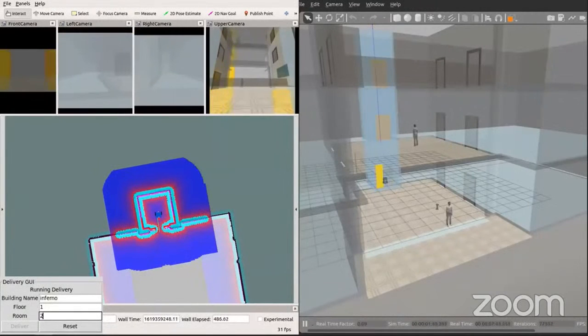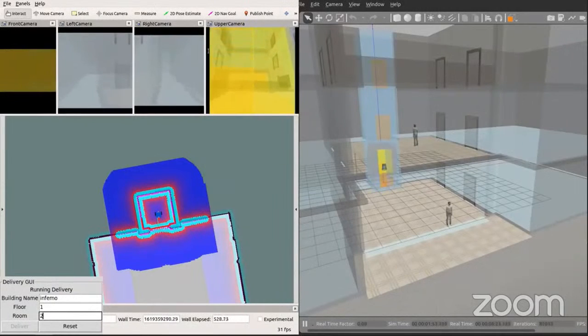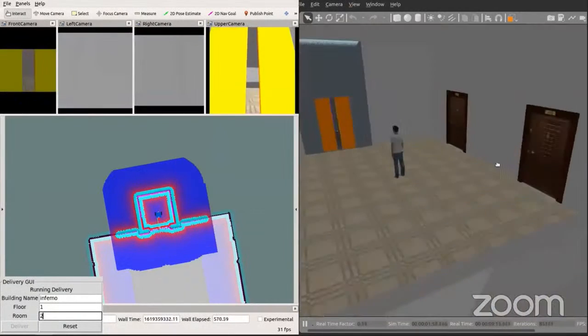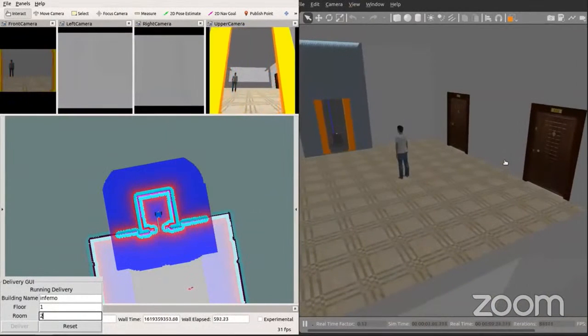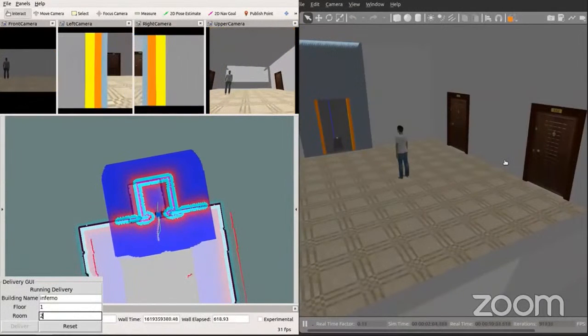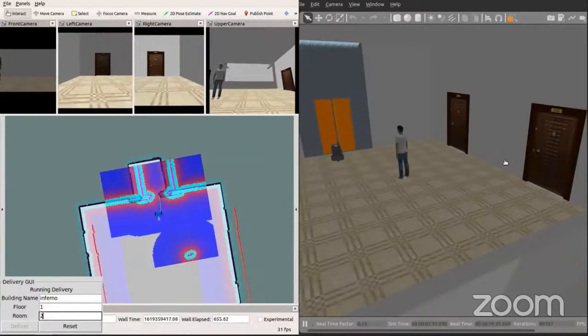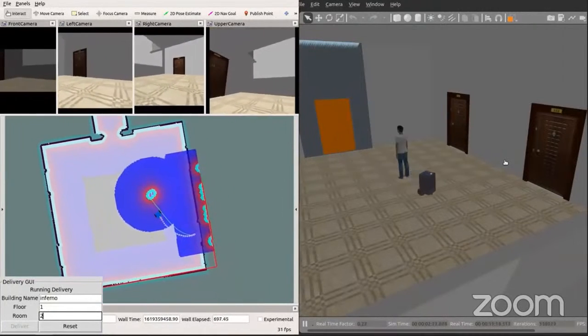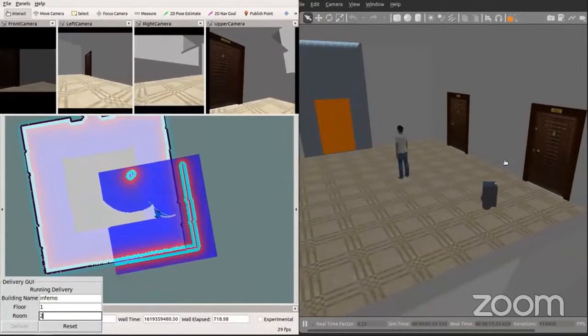The bot navigates through the lobby of the building and reaches the elevator. There, it sends a request to the elevator and waits for it. Once the elevator doors open, the robot gets in and sends the required floor number to the elevator. The elevator then takes the robot to its floor. Once the required floor is reached, the bot moves out and goes to the required door.